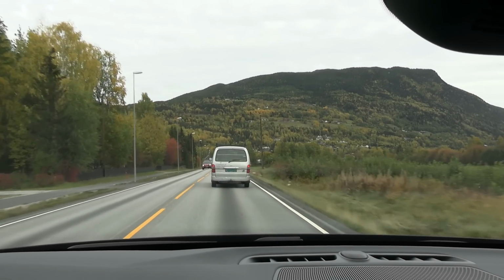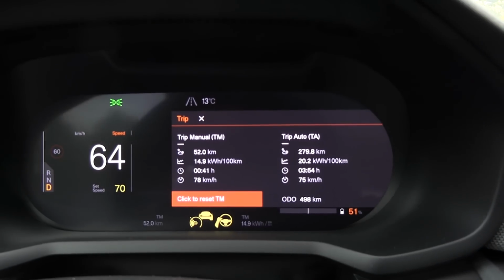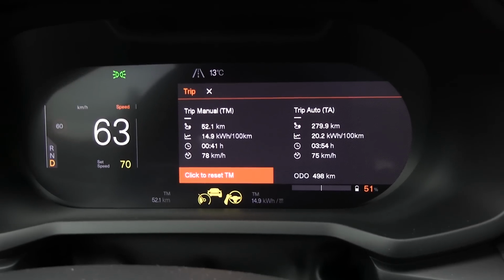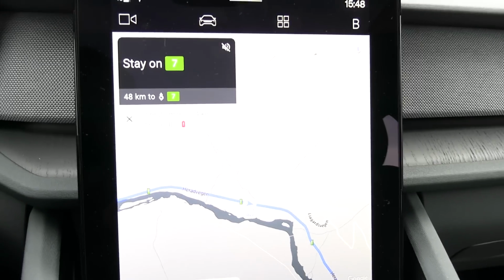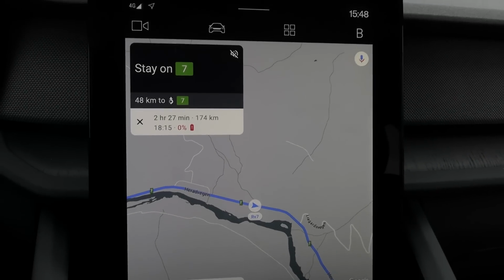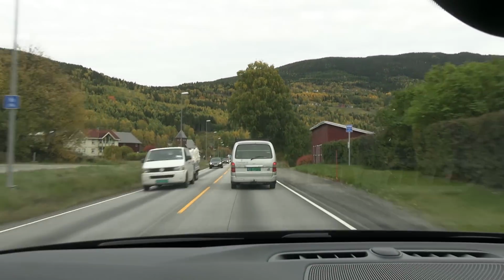We are back in Geilo again, and let's check the battery status. So we have 51% left, and consumption was only 149 because of the downhill. But I don't know what's up, Google still claims 0% at arrival and that we won't be able to make it. But according to my calculation, it should be fine.